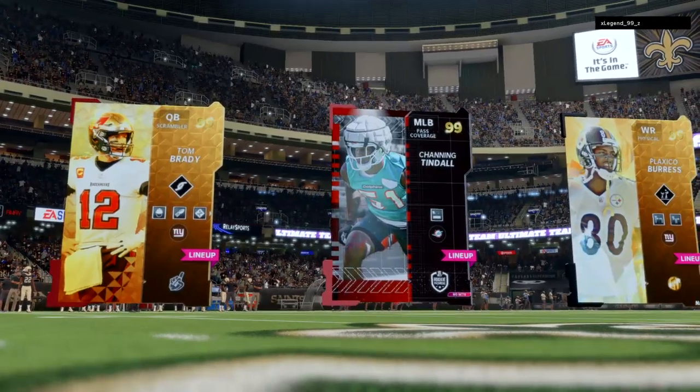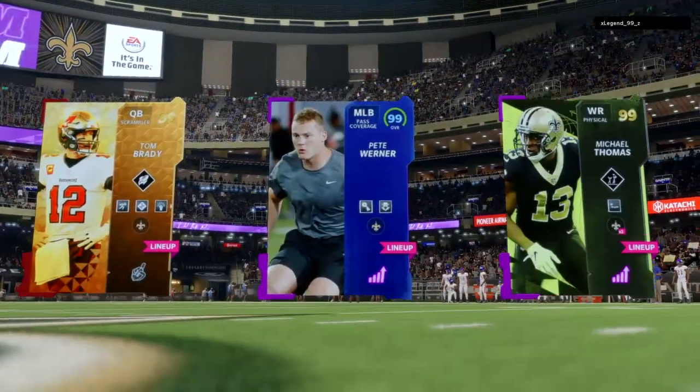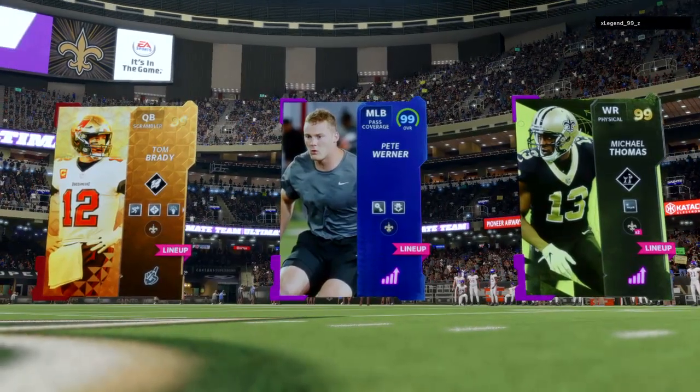Team matchup, and these guys on your screen ready to rock as well. Some of the stars of today's game. And speaking of the game, let's get right to it.